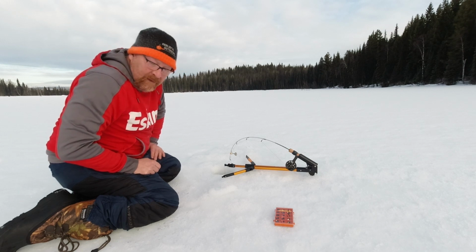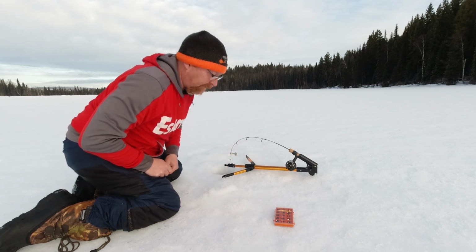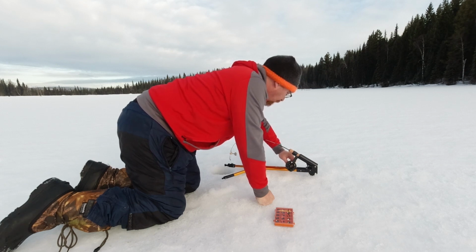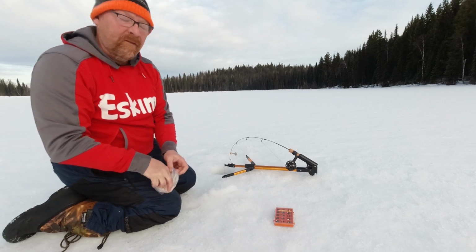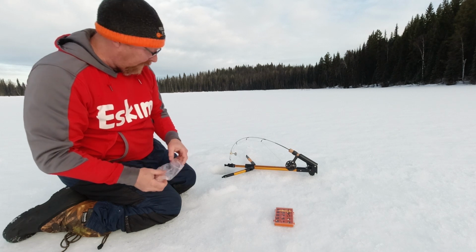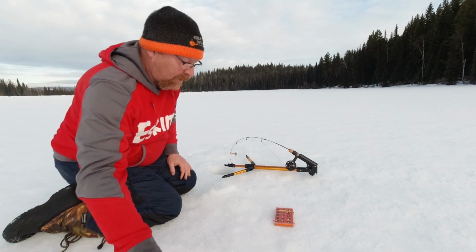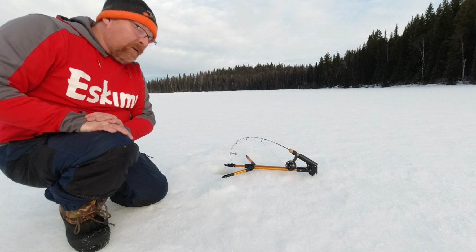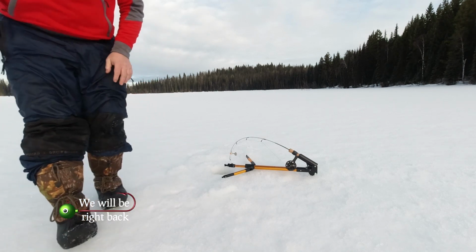But in that case, snapped me off. It must have been a big one. The drag isn't set too tight. That's one thing to keep aware of, is the tension on your drag. Yeah, I guess if it's too tight, I don't think it got to that far. I think it broke right there on the ice, right in the fish. All right, well, that's been down 5 minutes. Hopefully we'll see some more while I'm setting up camp.